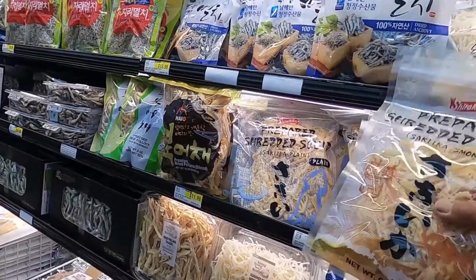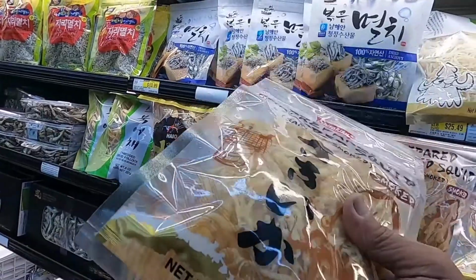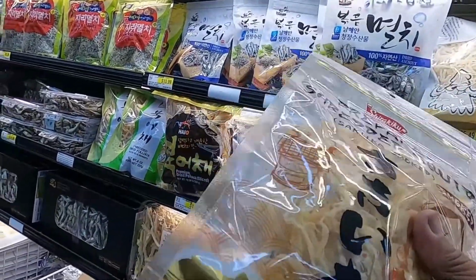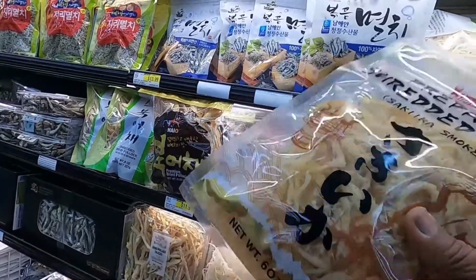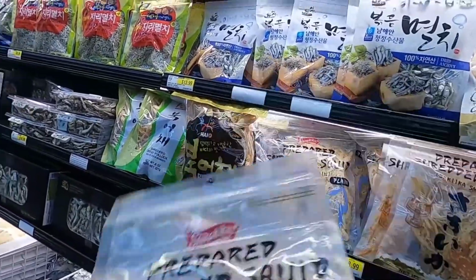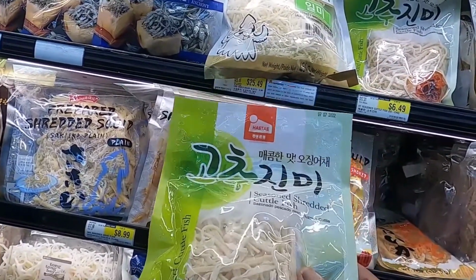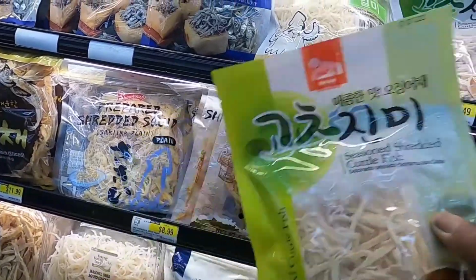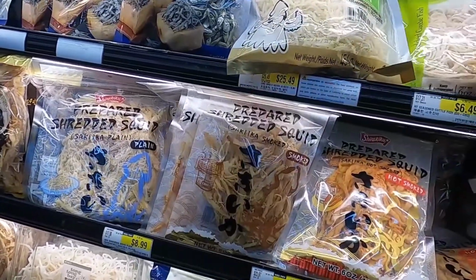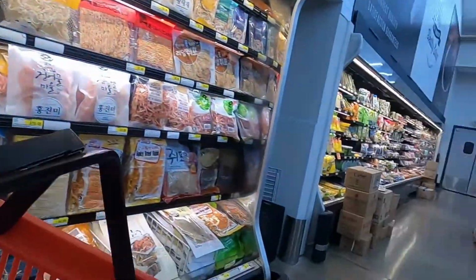And there you go. This is prepared shredded squid, cuttlefish. Tastes all the same. This is good, makes good snacks. Here's the seasoned shredded cuttlefish, but you can have the shredded squid. It's just as bad. Tastes great, but it smells pretty bad. So, I think that's it.